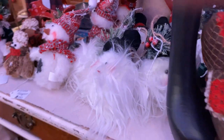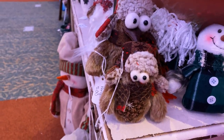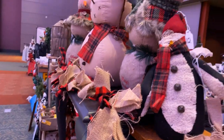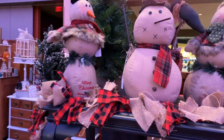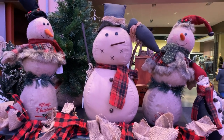What do we got over here? Little bears. I think those are bears. Oh, there's a penguin. Snowman, how cute. Some of you crafty sewers out there, here we go.